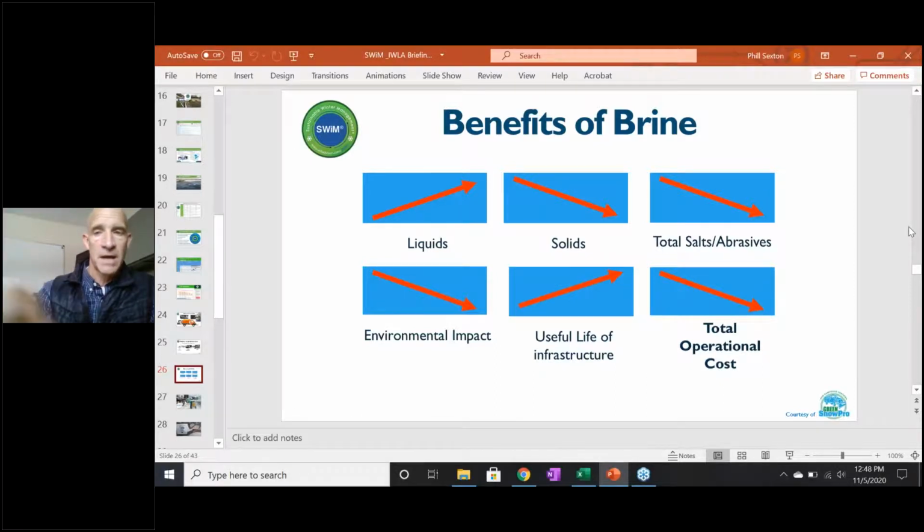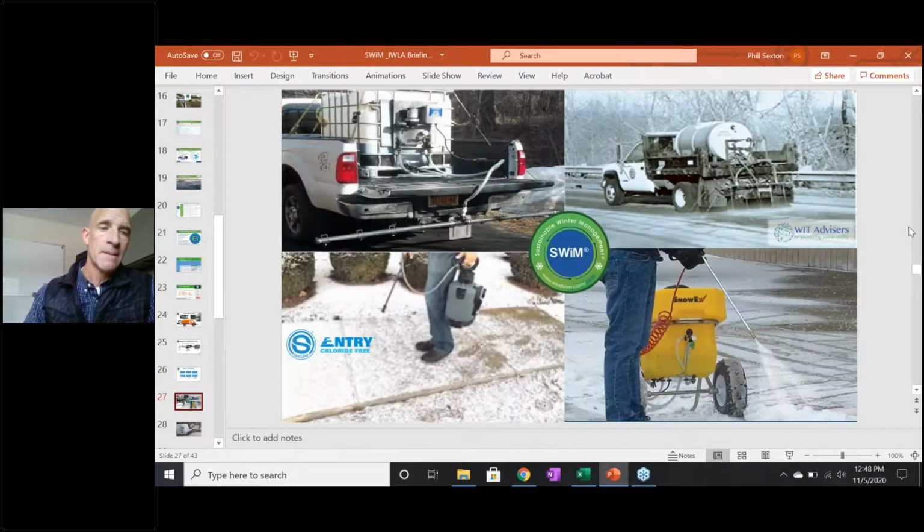And so think about it, if you sprinkle it on your own driveway or sidewalk, how long does it take before you see that it's converted to that brine? Did you know that it's that brine that is actually creating that quote unquote melting process? It's gotten a lot less expensive as far as how you apply this brine.